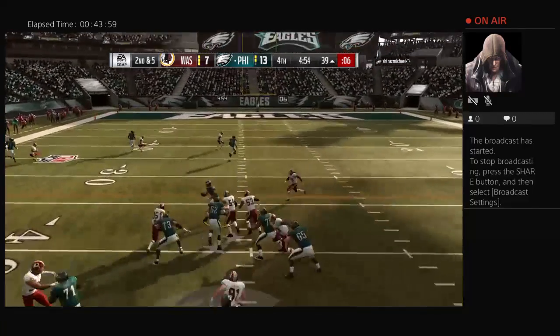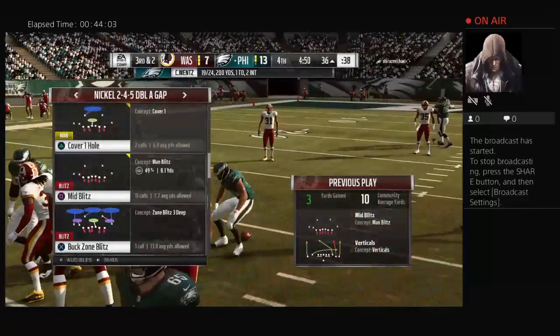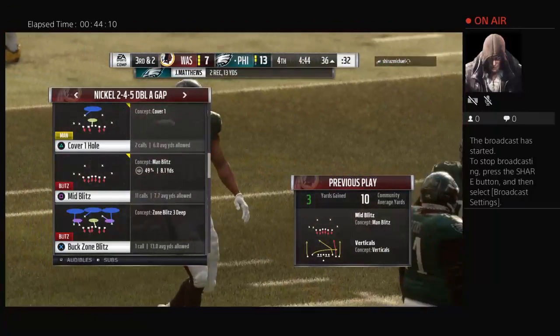Again, they'll throw with Wentz. And Matthews over the middle with a grab. And here he'll be brought down a little shy of the 35 at the 36. Only 3 yards on the catch. It's 3rd down.